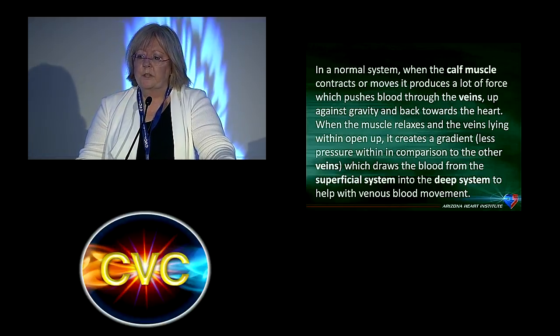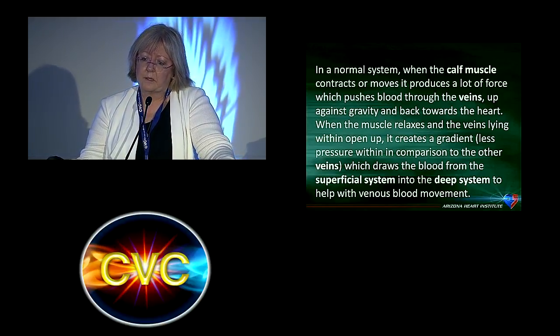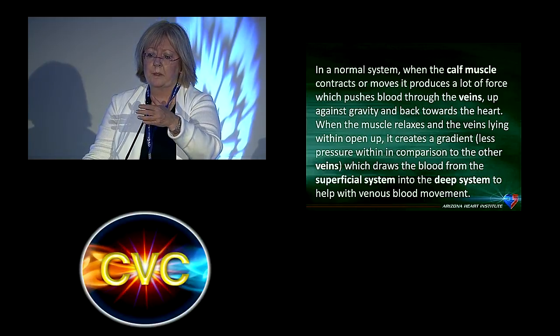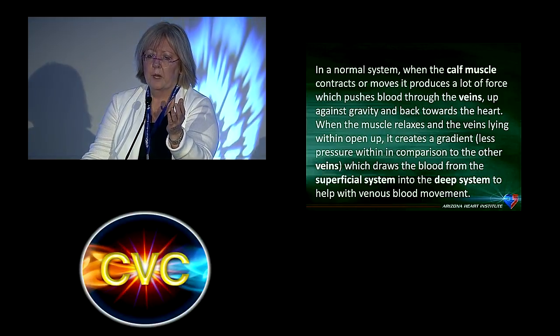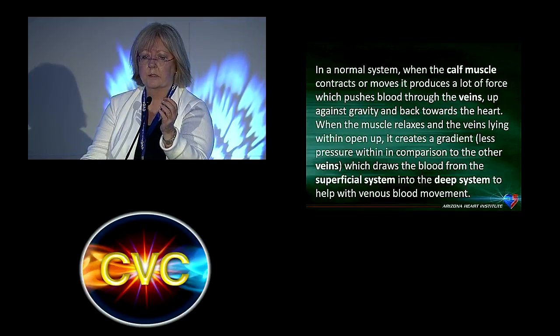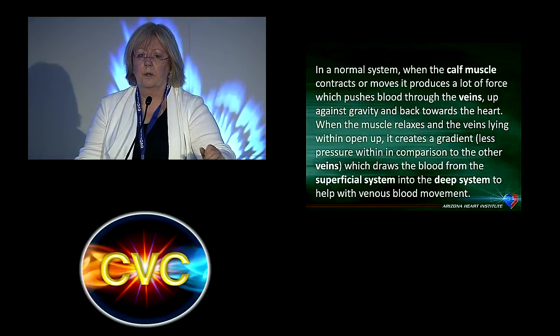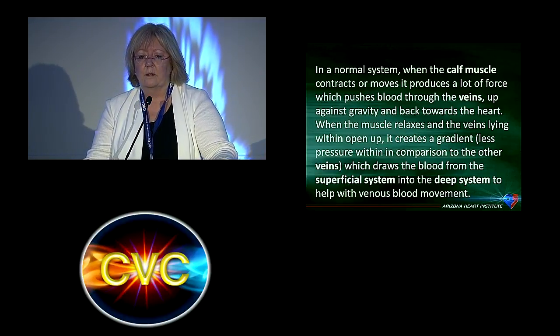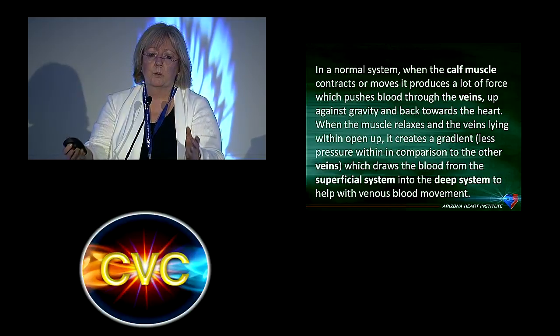So in a normal system, it's like I just said, it works while your muscle is pumping, and then as it relaxes, the system fills up again, and as the muscle contracts again, it pushes the blood forward. So it's all designed to help us run and be able to get blood back towards our heart.